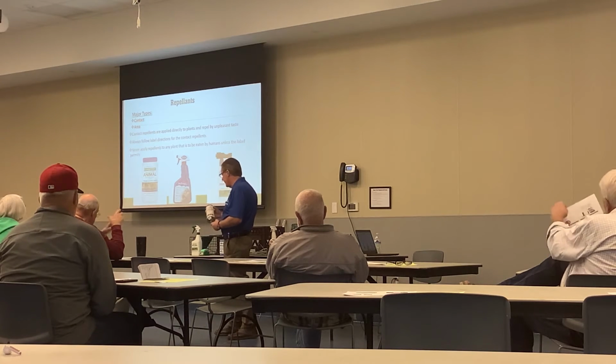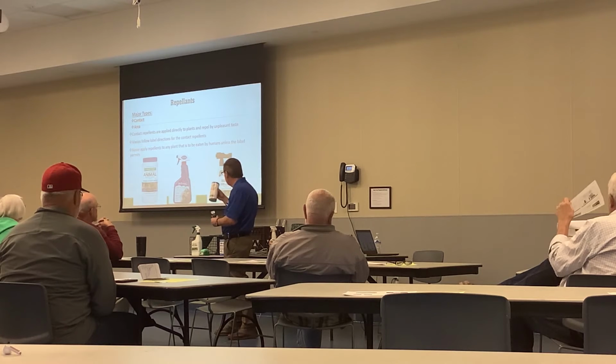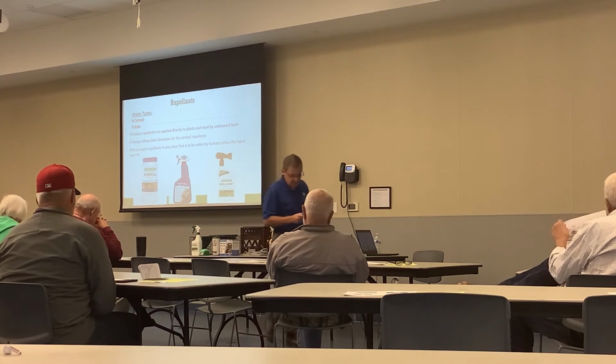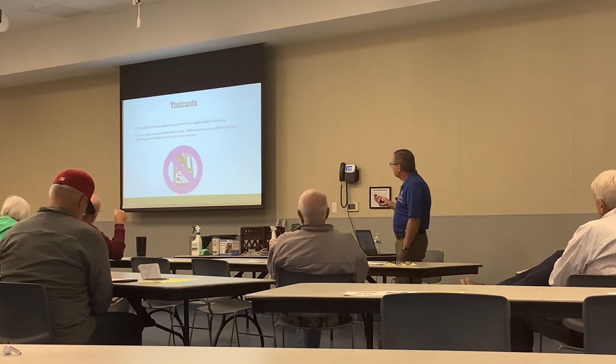This would be an area type, this Plantskydd, where the active ingredient is basically dried blood. You sprinkle that around, and they don't like the scent of it, and it'll kind of keep them away.